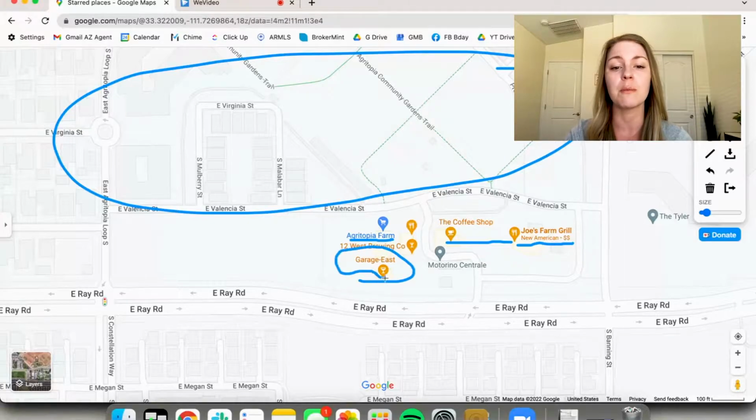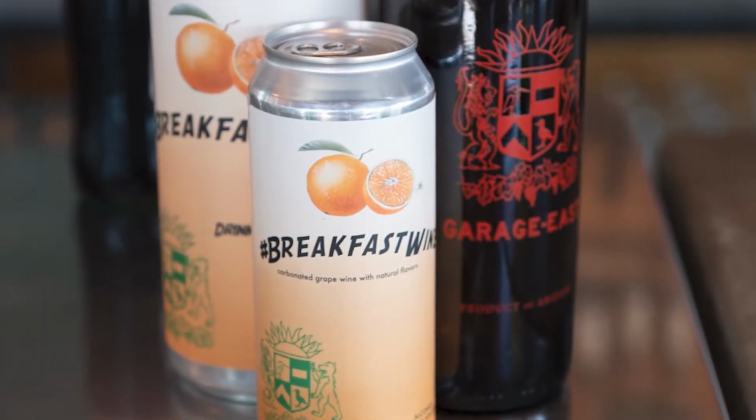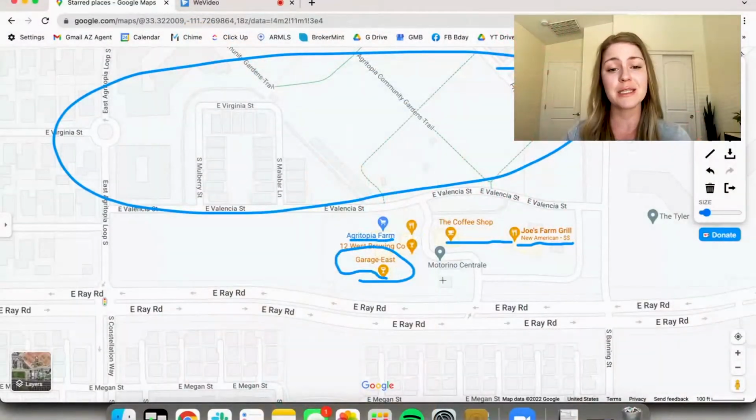Garage East, oh my gosh. If you like wine, they have a wine called breakfast wine. It's like this white wine that's, I can't even describe it. It's so freaking delicious. And I've never had breakfast wine before, and I'm so glad it's a thing. So breakfast wine is definitely one of the things to check out at Garage East.